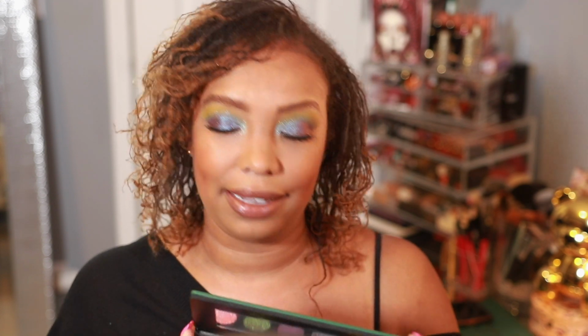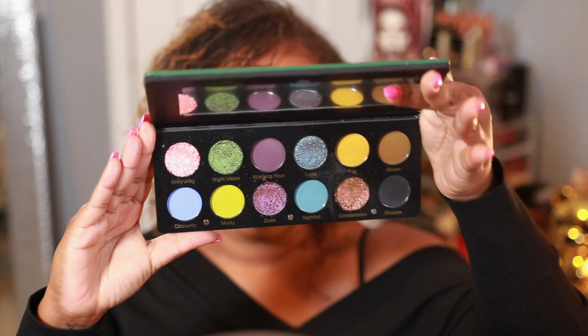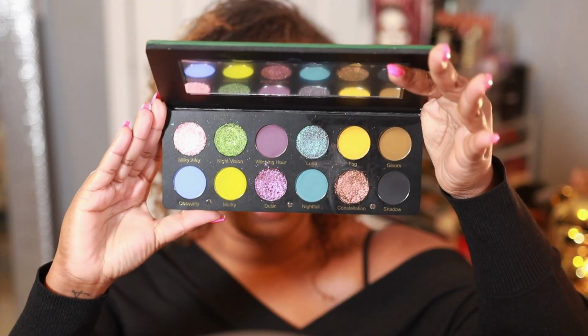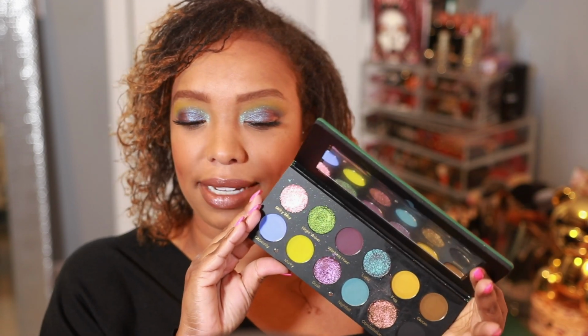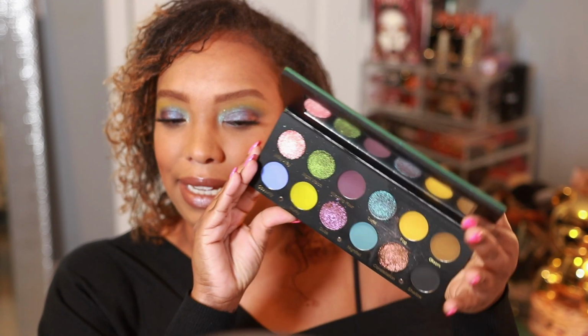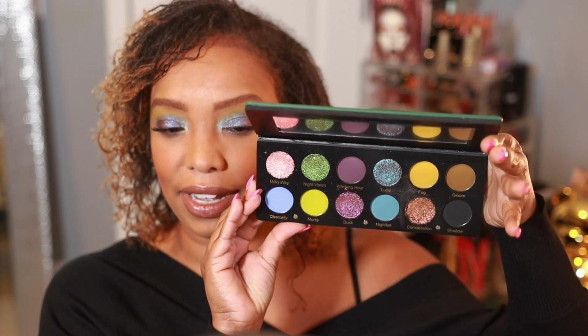But the color story, 10 out of 10. That's what made me want this palette. That's what made me fall in love with this palette. The color story is just amazing. It is giving grungy. It's giving, you know, pops of color with the brightness. I love the color story.